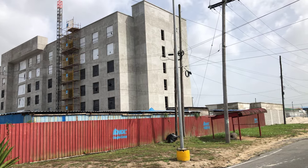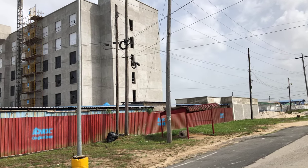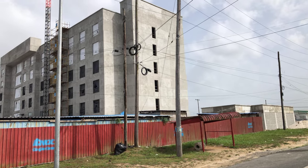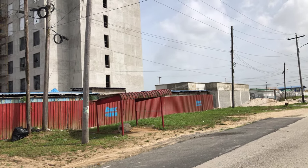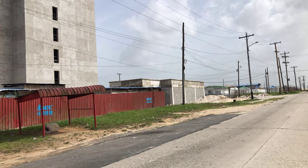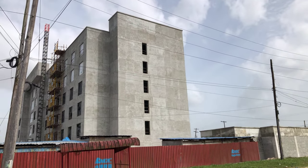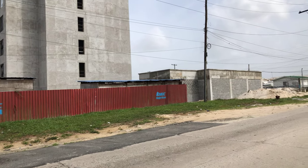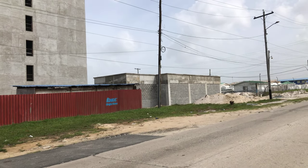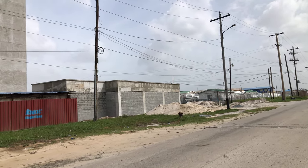and they have left openings for the windows. I guess the windows are going to be attached next, but it's clear that they've made some significant progress since the last time we were here. So last time we were here, the building was covered with green construction mesh.